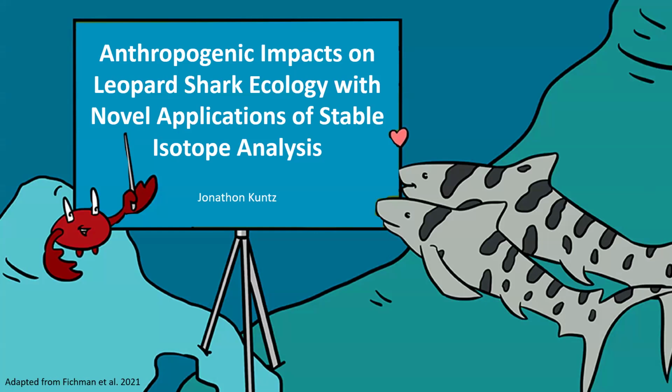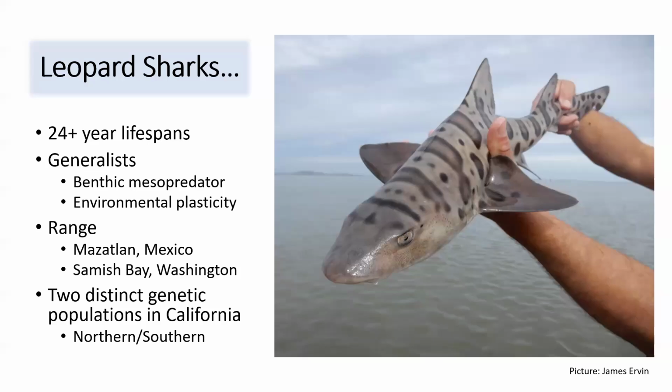So, yeah, this talk is going to be, like I said, anthropogenic impacts on leopard shark ecology with the use of novel applications of stable isotope analysis. Just to get into a little bit of information about leopard sharks in particular, they're pretty long-lived, 24 plus years for the longest aged individual so far. They're pretty generalist benthic mesopredators that will pretty much eat anything they can. They've got really high environmental plasticity, where they can hang out in brackish estuaries, and they're really temperature tolerant as well.